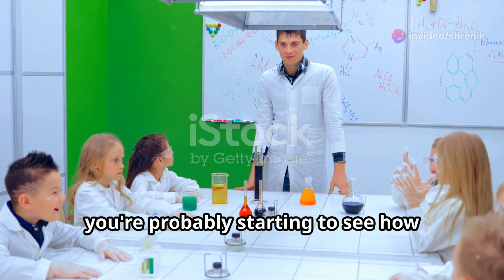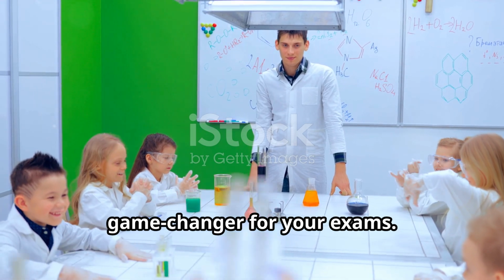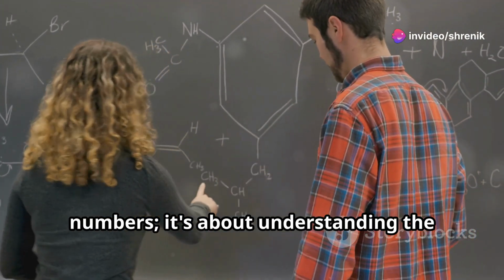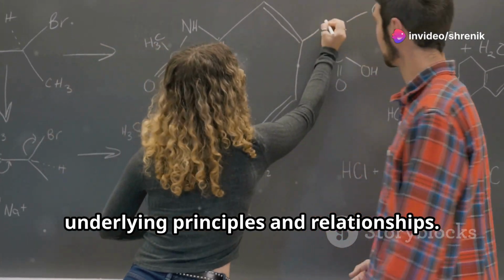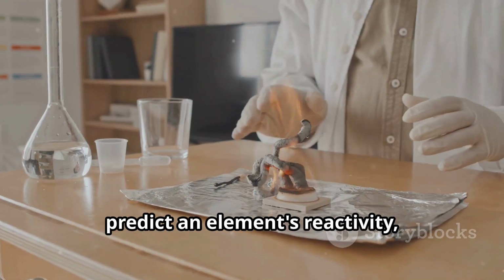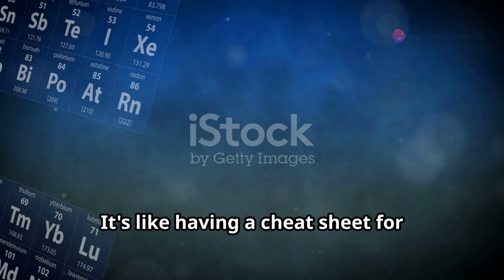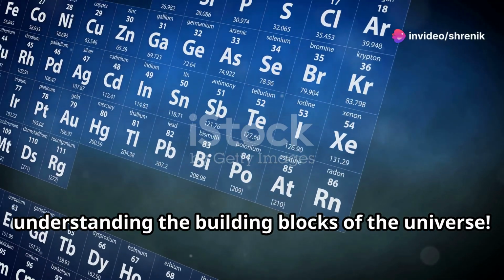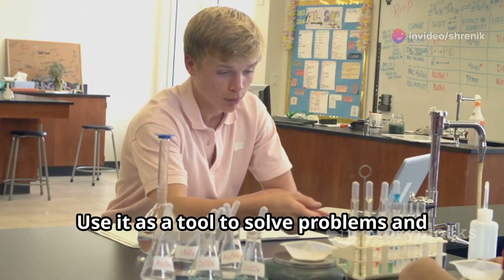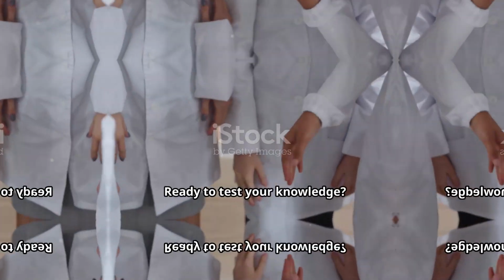By now, you're probably starting to see how understanding the periodic table can be a game changer for your exams. It's not just about memorizing names and numbers, it's about understanding the underlying principles and relationships. Knowing the periodic table helps you predict an element's reactivity, bonding behavior, and even its physical state. It's like having a cheat sheet for understanding the building blocks of the universe. So don't just memorize the table, understand it. Use it as a tool to solve problems and make connections. Your future self will thank you during exam time.